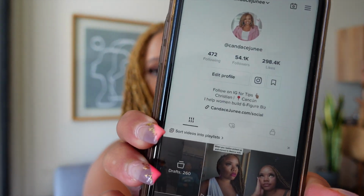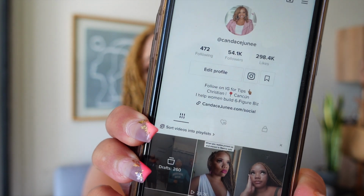And being on top of content on Instagram Reels is important, but I would even argue that it's more important to get really good at understanding what's trending and what works in the TikTok world. So I'm gonna actually pull up my TikTok so that you guys can see. I also have 54,000 followers on TikTok as well. And I put in a lot less effort on TikTok than I did to grow my Instagram Reels followers.